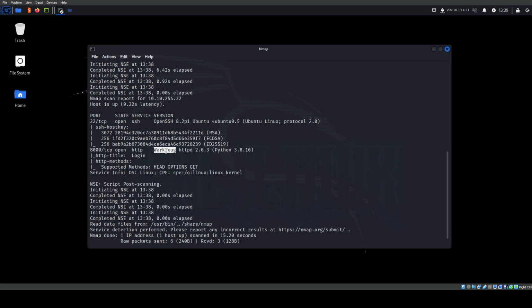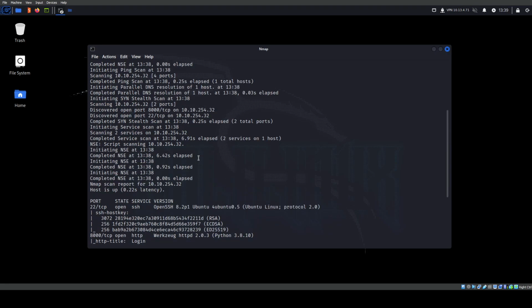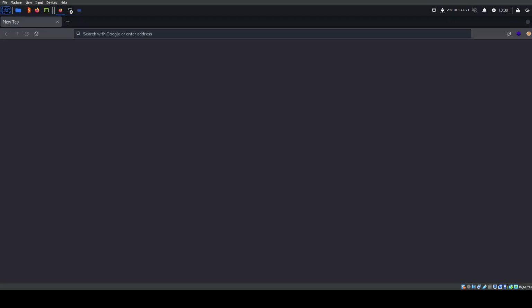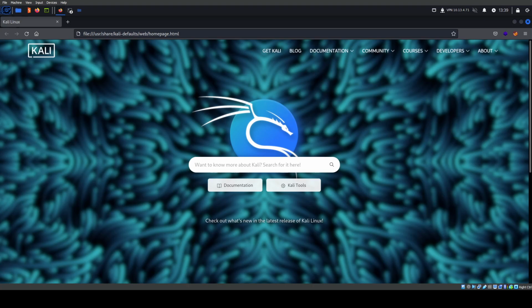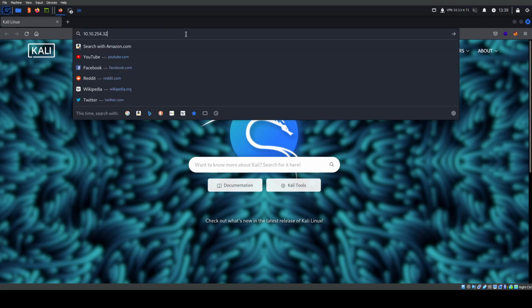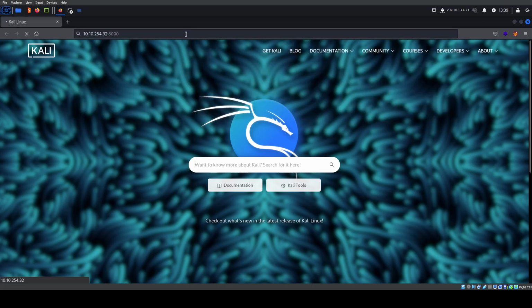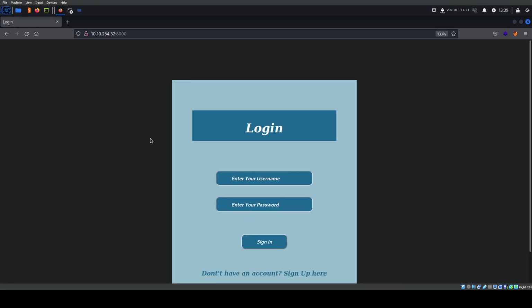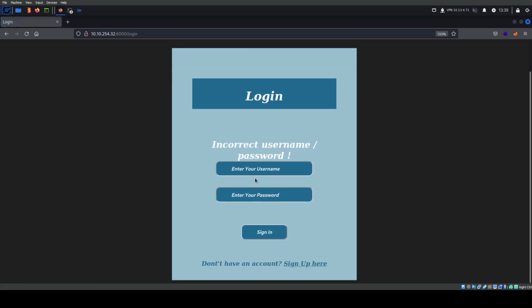Can't really do much with SSH, so let's take a look at the web server. Copy the IP address, fire up our browser, port 8000, and we have a login page. Let me make this a bit bigger. So now we can try just random credentials, admin, and it says incorrect username and password.